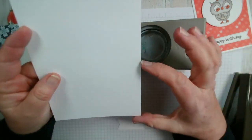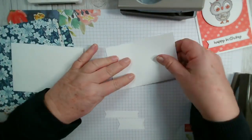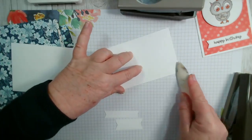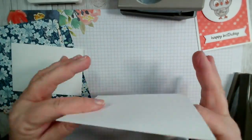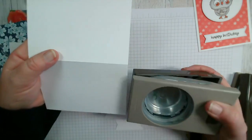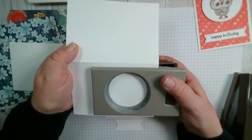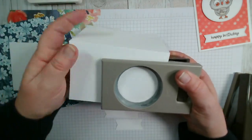So this is the front of my card. I am going to fold this over so that I can see the centre line. These note cards and envelopes come ready scored for you. So what I'm going to do is bring my punch and centralise it between this edge and this edge here.